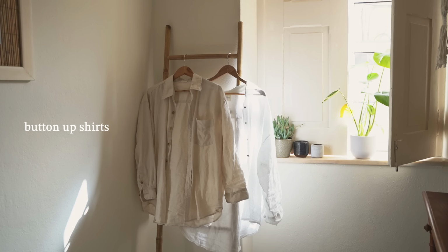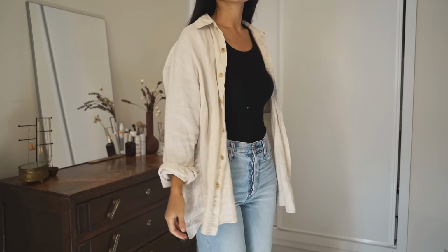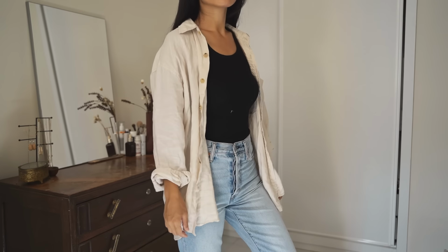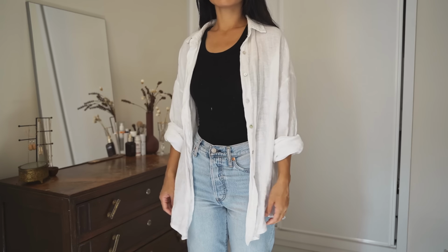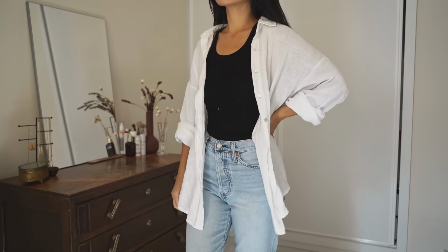I have 2 button-up shirts, one in white and the other in an oatmeal color, which is a little bit thicker. They are so practical for transitioning from day to night, and I also wear them at the beach as a cover-up.